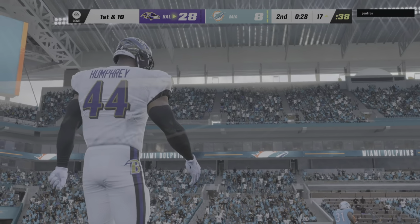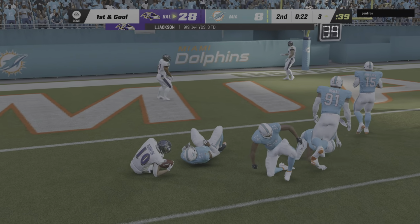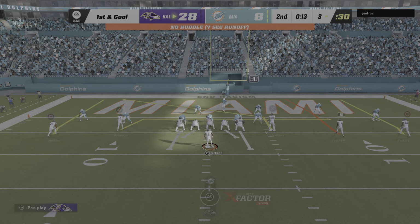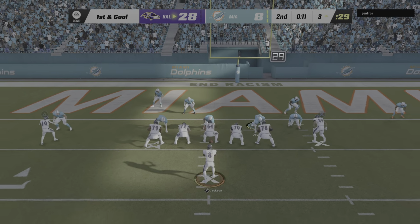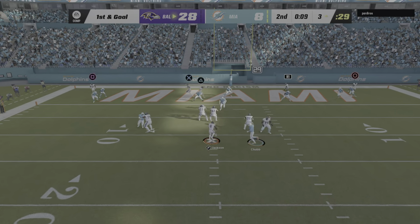On 1st and 10, it's Jackson. Man open is Robinson. And the Ravens are going to have a 1st and goal coming up as the tackle made at the 3-yard line. Feeling the pressure here and taken down. A sack back at the 7. It's a loss of 4, and now it's 2nd and goal.